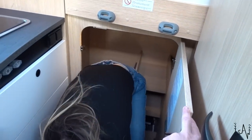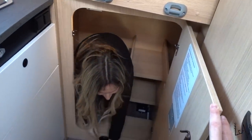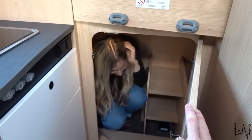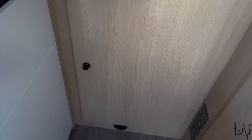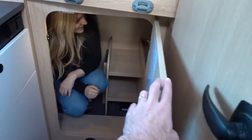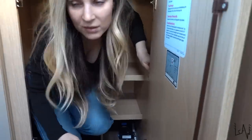I am. Let's see if we can fit Sara in there. Don't leave me here, okay? Ciao, ciao. Ooh, it's dark. It's turned the light off. Yes, so you can fit two Saras in here.